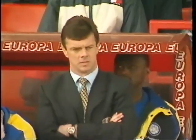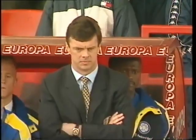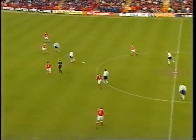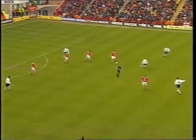May well regard 1 point as 1 point gained after the penalty miss, but 2 lost, having played against 10 men for 25 minutes. The spring sunshine has given way to rain as we enter the dregs of this match.